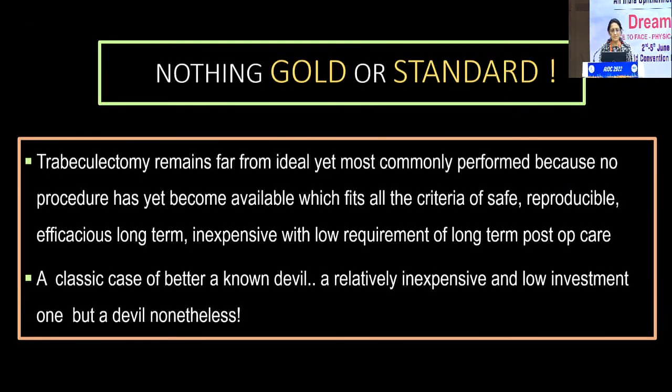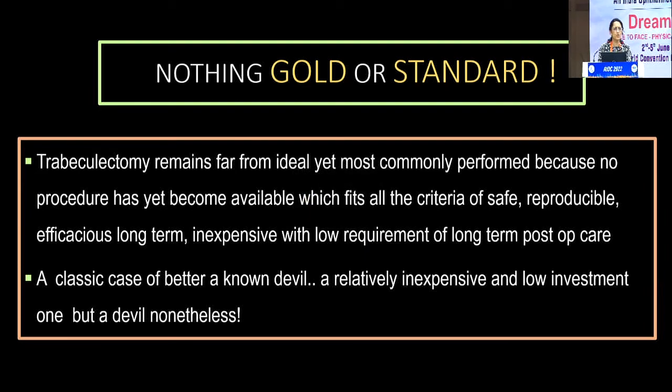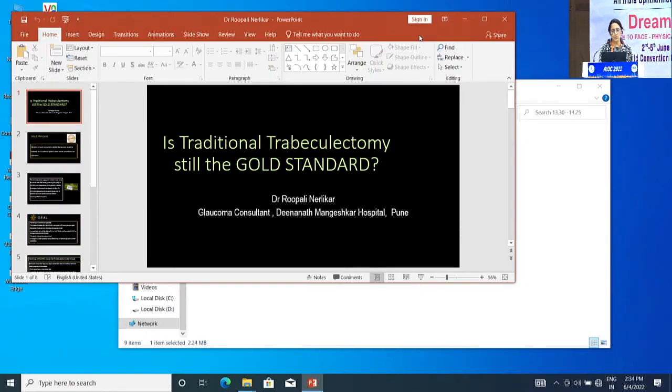So if you ask me, there is nothing gold or standard about trabeculectomy. It is just that it is a known devil, and we are all used to it. It is inexpensive, and most of us can safely do it in our practices. That is why, because we haven't found something to fit the ideal new criteria, we do not have a new gold standard, and therefore we still think that trabeculectomy is the gold standard, but it is neither gold nor standard. Thank you.